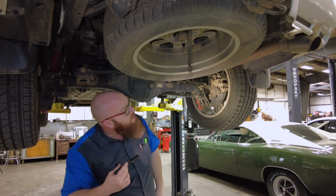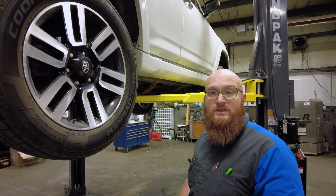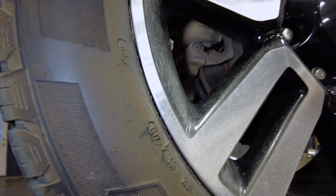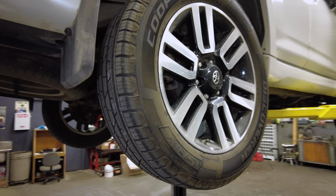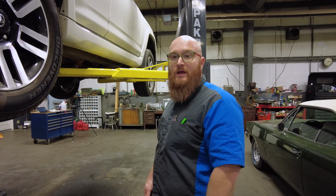And the last thing we'll check is the tires, the date code. These tires aren't even 6 months old. You can see here the 44th week of 2022. Some nice Cooper Discoverers, very nice tires. So we found nothing. Let's go ahead and get this thing back on the ground.